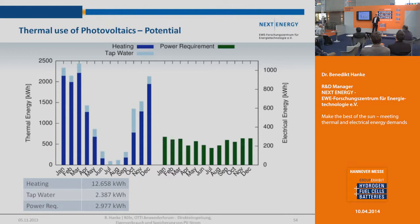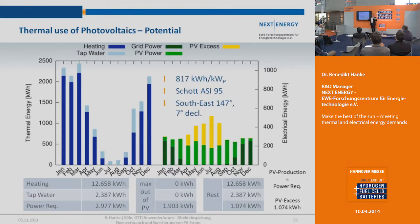If you say, okay, we built a PV system that satisfies the yearly electrical demand of my home, and we have a battery system installed that is able to shift the energy within 1 month. So let's look at it in 1 month size and say, okay, the light green, this is what we really want to reach with electrical energy. We want to use it in the electrical way and satisfy electrical demands with electrical energy.